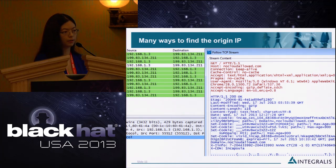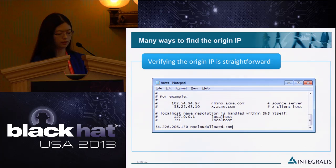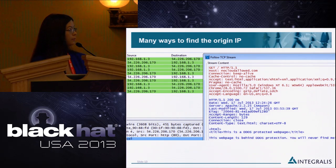This kind of response modification is typical of every provider I've looked at. So when you're trying to verify the origin, you might want to check for the absence of these headers. Now, using the hosts file, I'm manually resolving the domain to my origin IP here. And back to Wireshark, you can see the traffic is only going to the origin now, and the HTTP response headers are simple and unmodified. And the response is also not gzip encoded.